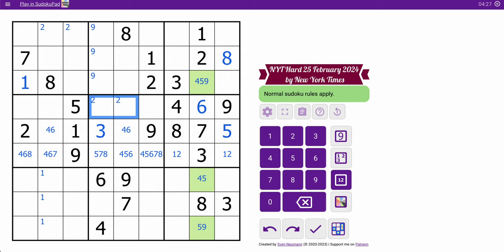Oh, and 1. Because this is a 2-1, this is a 2-1, and 1 and 2 are both ruled out at this cell. So this is a 1-2 hidden pair. Because 1's also forced into one of those two cells only. Okay, which means this is going to be 4, 5, 6, 7, or 8, except it sees 4, 5, and 6. So this is down to 7 or 8.